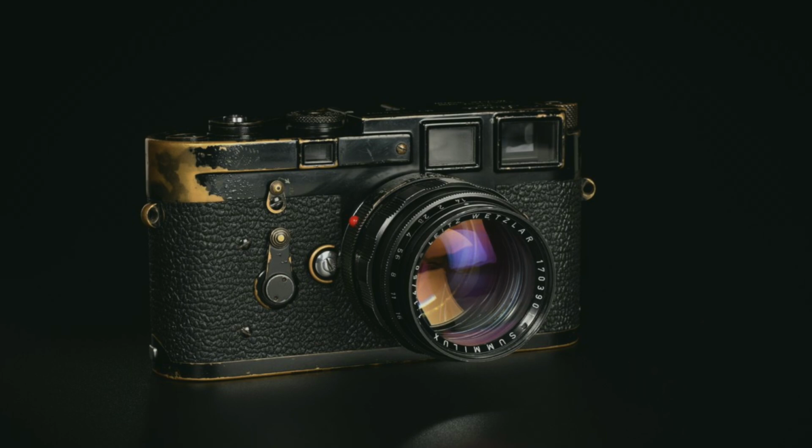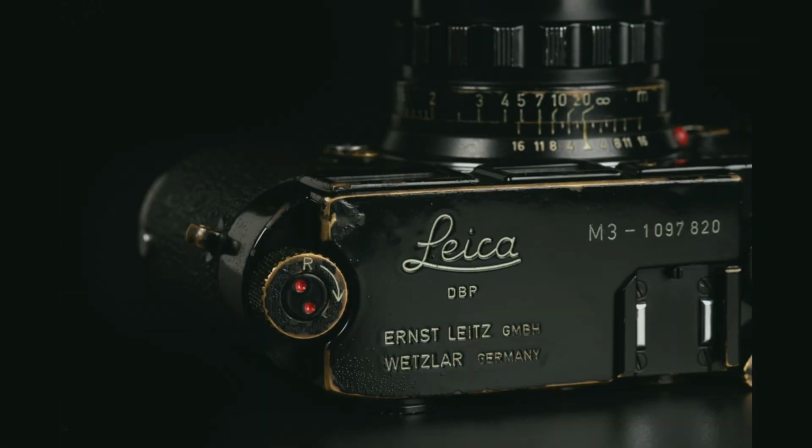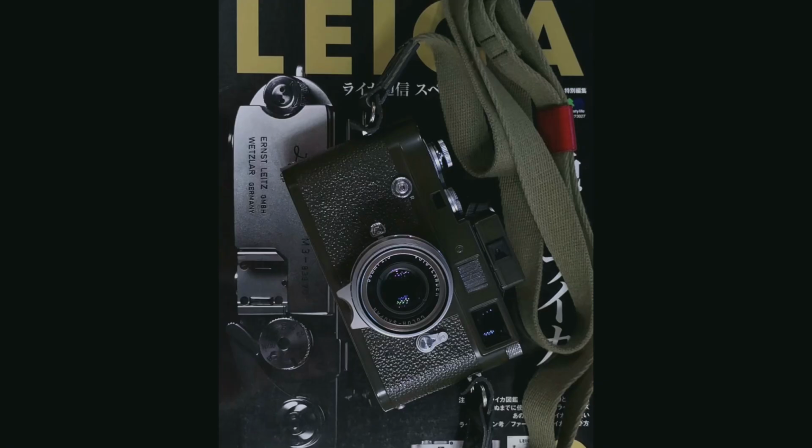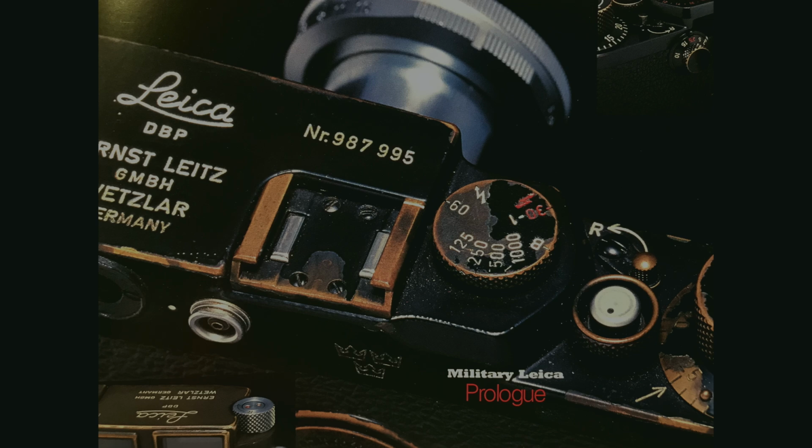The M3 has a black paint body that is very cool, especially when the paint comes off. It will show a golden brass color. The Black Panther M3 has become very expensive in the second-hand market because of its rarity. Not to mention other collections such as olive green or those with legendary stories. I believe people who buy them will not use them to take pictures. The M3 like this, the silver one, is the most common and cheaper.